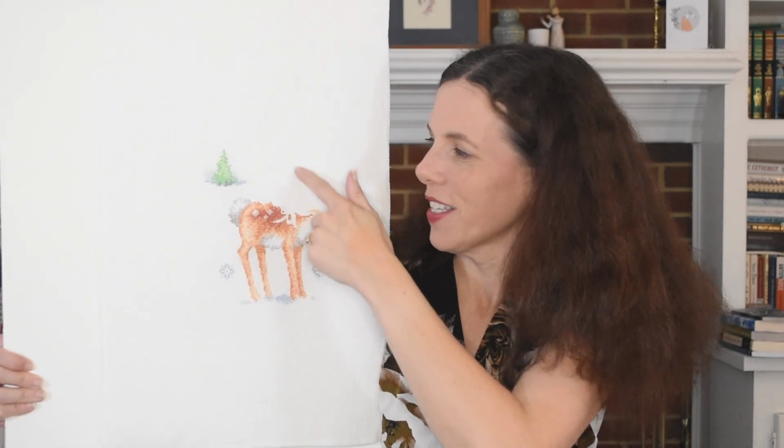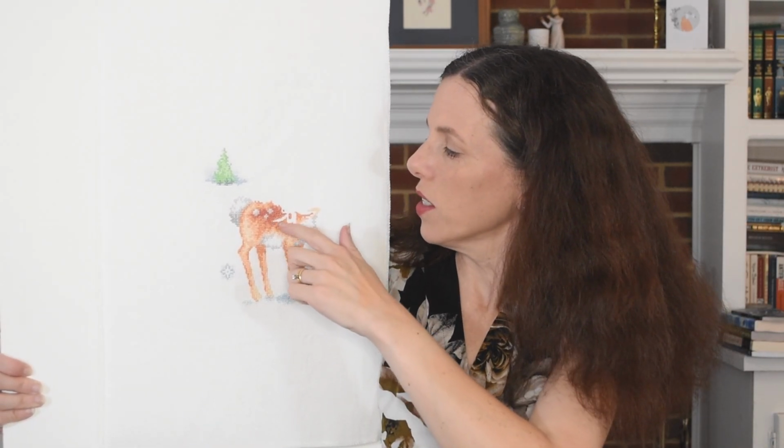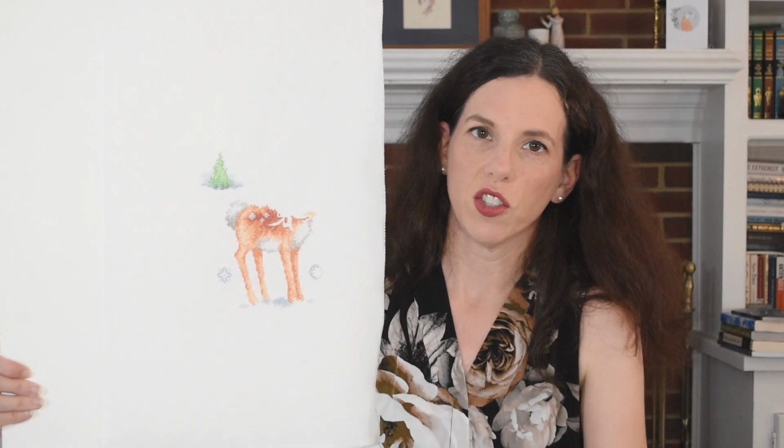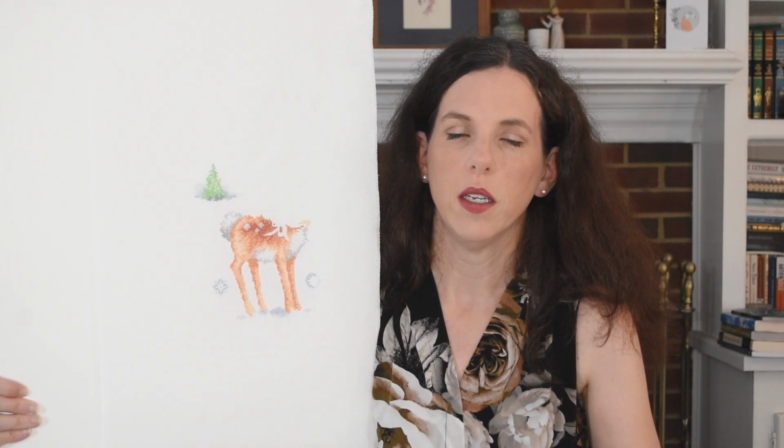You'll be like, yeah, the reindeer's not dead. The reindeer has no head. Yeah, I know the reindeer has no head. But all of the tedious work here is done, and yes, I created fractionals. Dimensions does not chart these with fractionals. So if you're the type of person who does not do fractional stitches on Aida, have no fear.